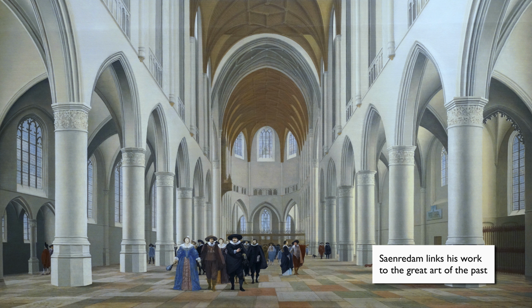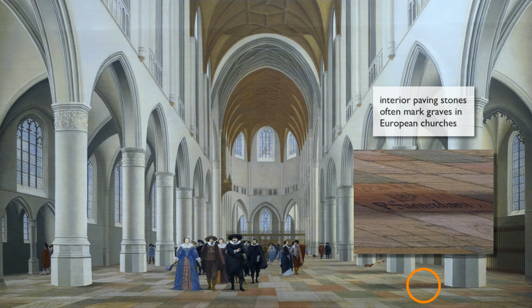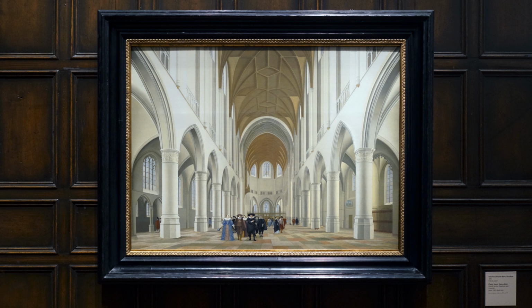He's asserting his own ambition, his own talent, his own abilities in what is a grand, magnificent painting, and he even includes his own name, appearing as if it is a gravestone near that painting to let us know who exactly it was who painted this picture. This is Saenredam's first painted version of this view, but it's not the first image that he produced of it.